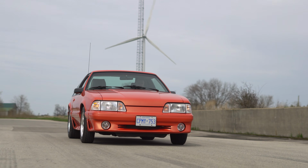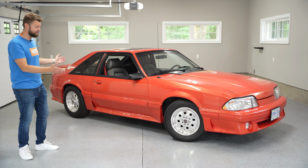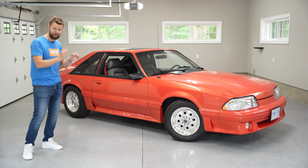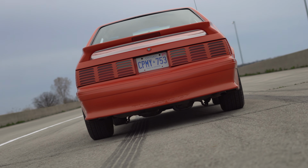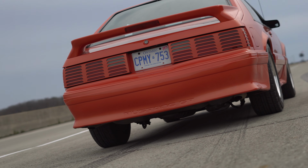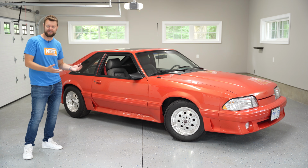Now the best part of this build is that I can drive this whenever I want. There's no problems with it. It looks amazing. The paint is perfect. I love driving this to car shows. People love hearing and seeing it. I finally own a V8 with a lumpy cammed idle that sounds like a friggin' NASCAR. It's my dream come true.